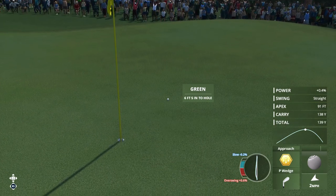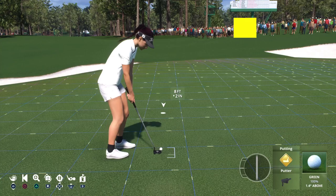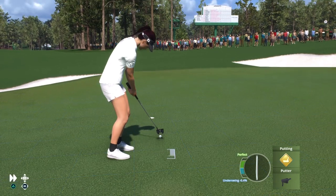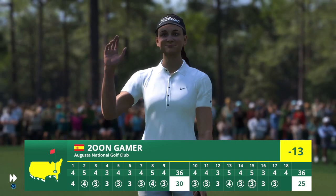I always looked inside that 15-feet circle. Anything inside that was going to be a good shot. So in my book, that's a good shot. Yeah, left that one right in. That's a good putt. And it's in for a birdie.